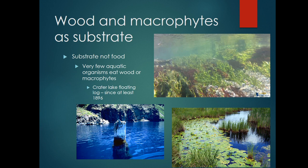So what about other types of substrates, right? There's plenty of plants in streams and plenty of wood in streams. The thing is, we often think of plants as this really good food source, but when we're thinking about aquatic organisms, you should really think of them as substrate and not food. It's really weird, but in aquatic systems, pretty much nothing eats the plants. Now, when I say plants, I don't mean algae and periphyton. What I'm really referring to is the macrophytes, the big plants that you see, whether the grasses, lily pads, submerged plants underneath in the stream, nothing really eats them.